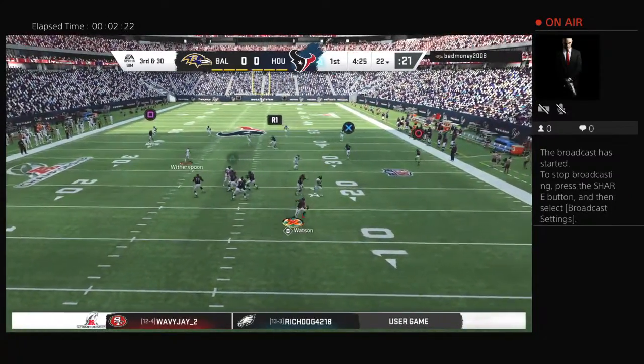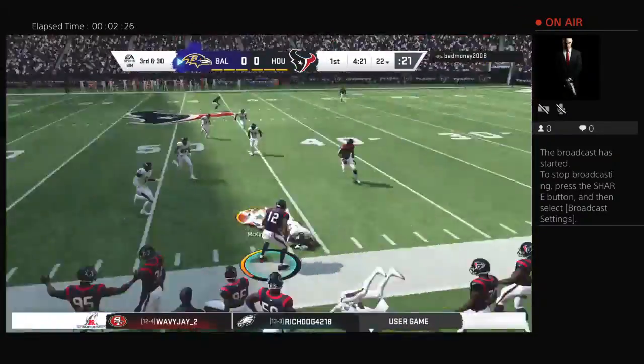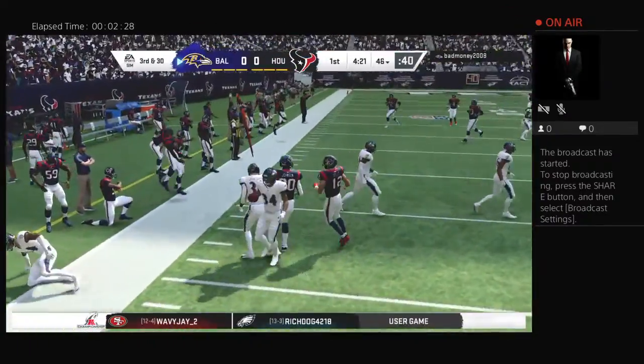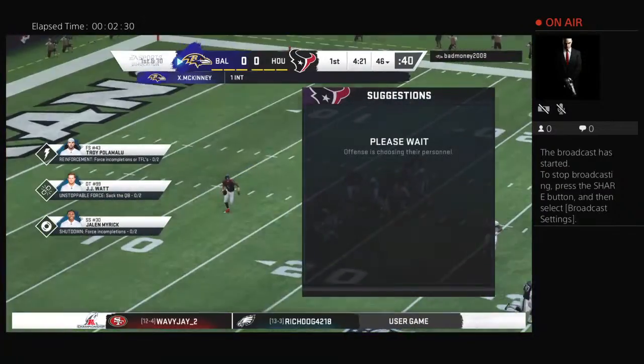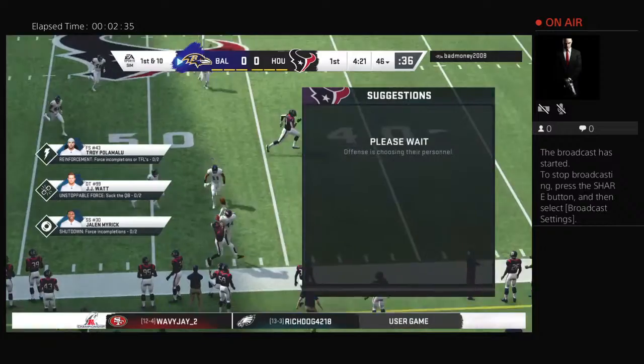3rd and long, it's Watson escaping the pressure right. Now that'll be tipped and intercepted. Picked off at the 46, and they will set up shop at their own 46-yard line.